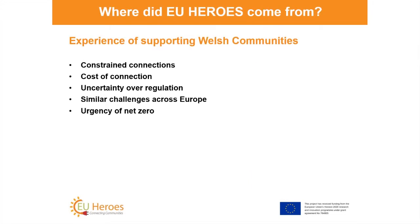And the idea came partly from our experience of working on the Welsh Government Community Energy Programme, supporting Welsh communities, particularly in South Wales, where the network is very constrained. So people had to deal with constrained connections, with high cost of connection, and all of that in the context of uncertainty over regulation and subsidies. We've found very much that there are similar challenges across Europe, and all of that within the context of the urgency of net zero.